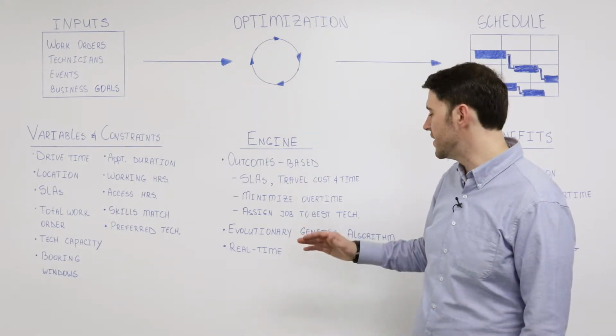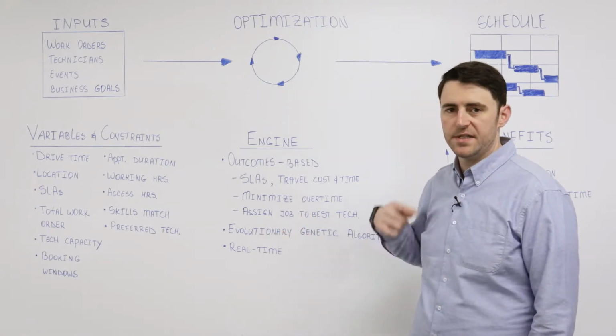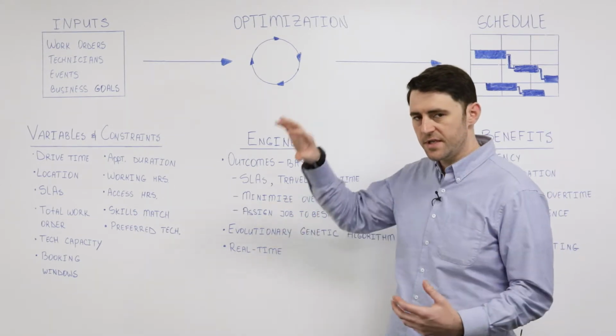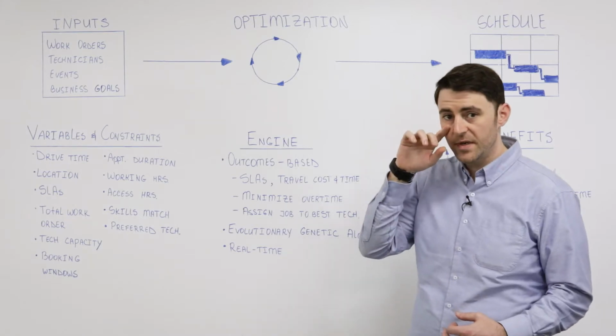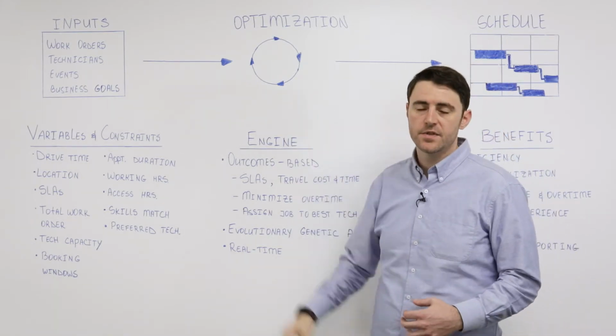The next thing to know is that we use what's called an evolutionary or genetic algorithm to process all this data. The way that it works is that it assesses the cost of hundreds of complete solutions to your entire optimization problem in each generation. And the cost of each of these solutions is determined in large part by the outcomes that you determined with the sliders we just discussed.